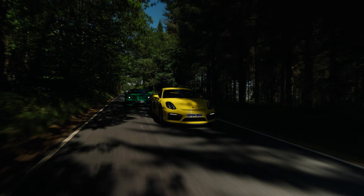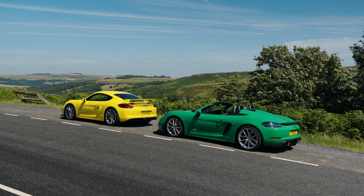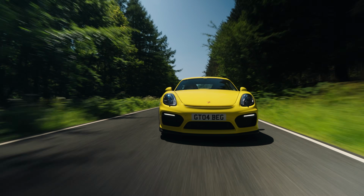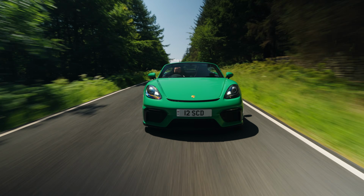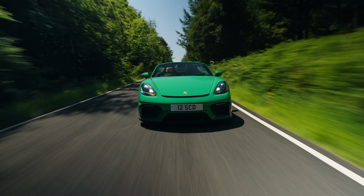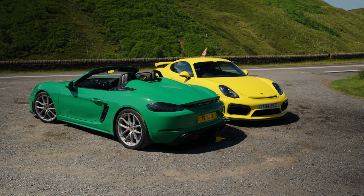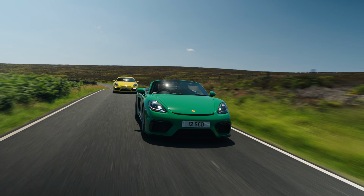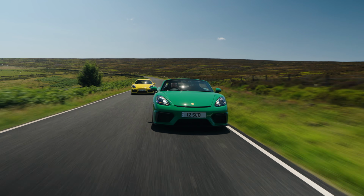So there you have it. You can absolutely have more fun with somewhat sensible money than you can with $500,000 on British roads. Both the GT4 and Spyder strike a perfect balance of usable power and handling. They're quick, but you can actually use the power. They're sharp, but they're not back-breaking day to day. These are the kind of cars you actually want to drive on a road, that you'll get out and put miles on because they're not precious, they're not fragile, and they're not worth as much as a family home.